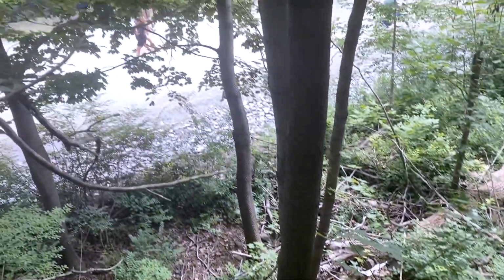I think I'm gonna have to put my iPad away and do this with two hands. And here we have the main track that leads towards the Mont-Royal lookout. But I'm heading slightly off the track down here.